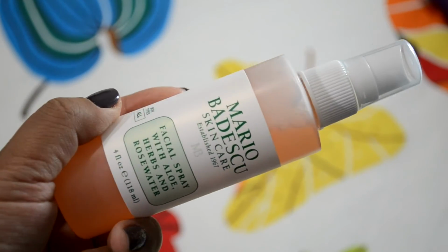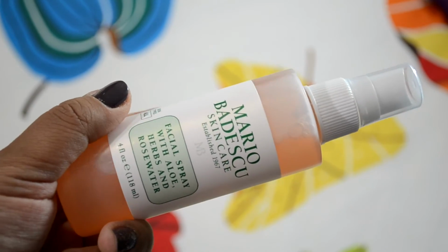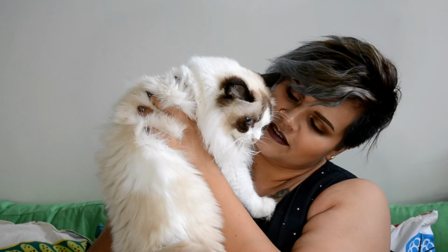And the next one, I don't think it's really a setting spray, but it's a really great facial spray, and it's the Mario Badescu facial spray with aloe, rose water, and herbs, and it's just such a beautiful spray. It's super refreshing. It smells just like rose water, and I absolutely love it for when it's hot and you just really want to spray something on your face to just feel a little bit cooler and a little bit more refreshed. So yeah, it just wakes you up. You're my favorite every year.